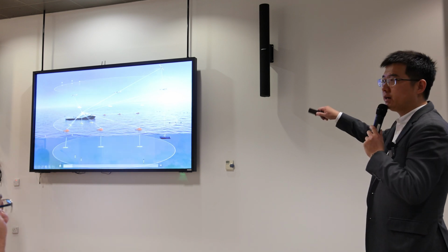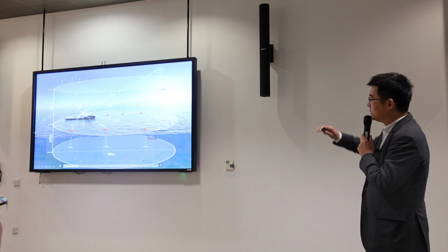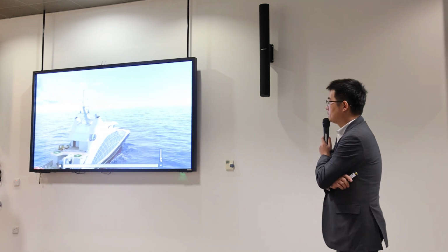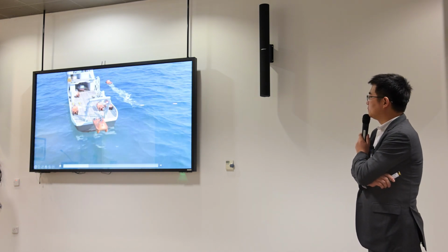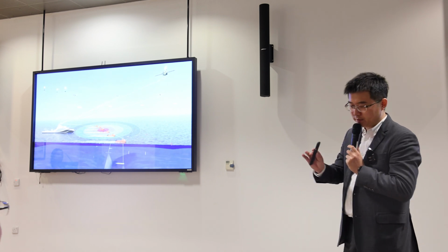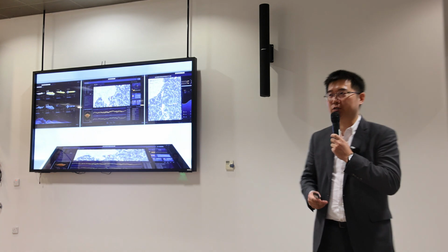This is a major project for scientific research in the South China Sea. It's mainly focused on typhoons. You can have different kinds of unmanned equipment to modify. The different unmanned facilities can communicate with each other, and actually act together to achieve certain functions.